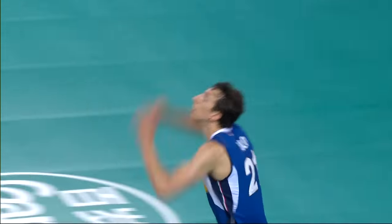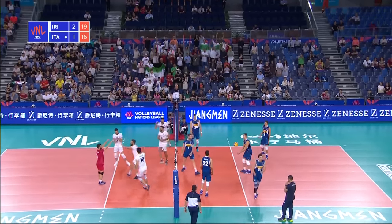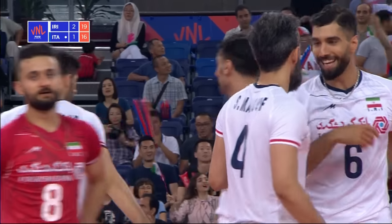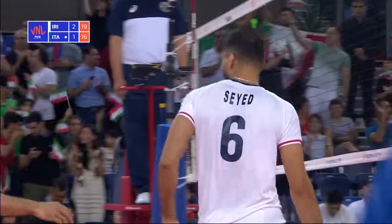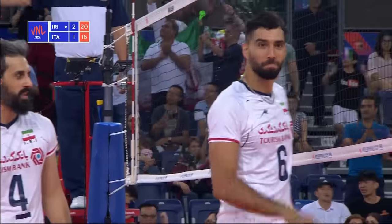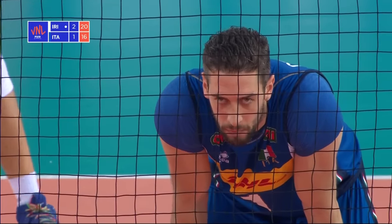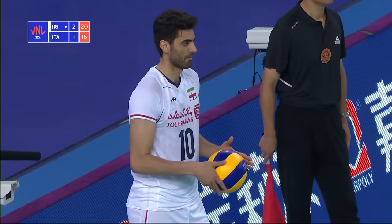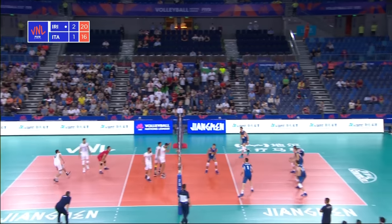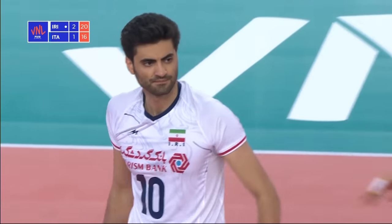Alberto Polo. Oh, what a leave by Maarouf Lakrani! That's the dummy of the year. Well, first touch, and they win the point. Oh, I hope to see that again soon. Gafford now. Iran leading by four. Scratch that, leading by three.